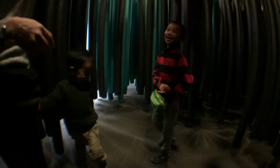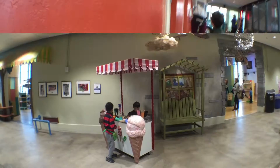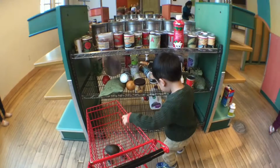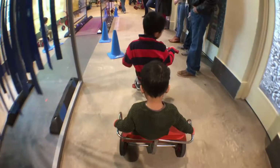Now we're going to race some cars. Go! It's time to serve some ice cream. Baby is shopping at the grocery store. I am driving Baby to the car wash. Here we go.